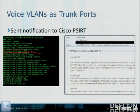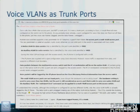the Cisco voice VLAN operates just like a trunk port when you're doing a standard trunk port. So I sent this notification to Cisco PSIRT, because I want to work together and help improve the security, and we're still working together on it. The subject is: Cisco IOS advertises voice VLAN ID by sending tagged frames to switch access ports. Cisco PSIRT looks like they have real good awareness of this, and they're working on it, so hopefully they'll come up with a solution that helps protect customers, and that's the whole point of why we're here.